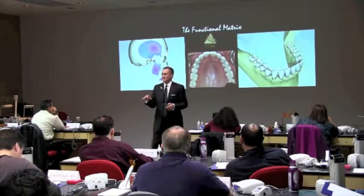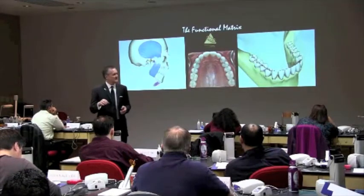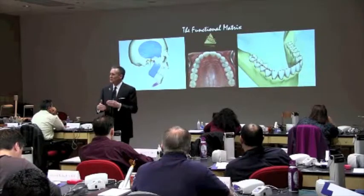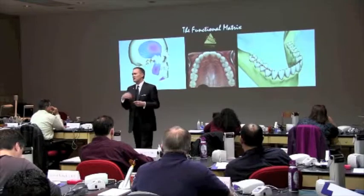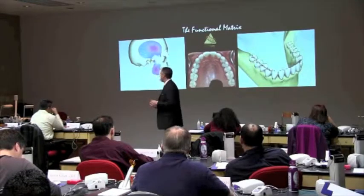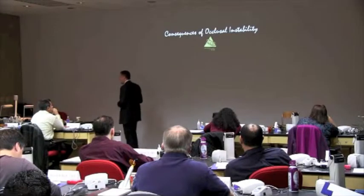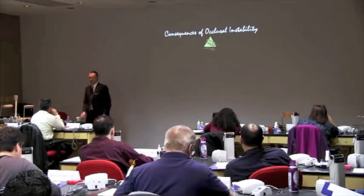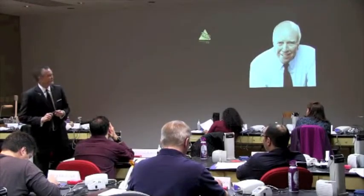We know that certain teeth have different proprioceptive feedback to the muscles than other teeth. Anterior teeth will shut down muscles if there are forces that are too excessive. Posterior teeth will respond quite the opposite. So Dr. Dawson has taught us that if this system is not operating properly, there are consequences of this occlusal instability.